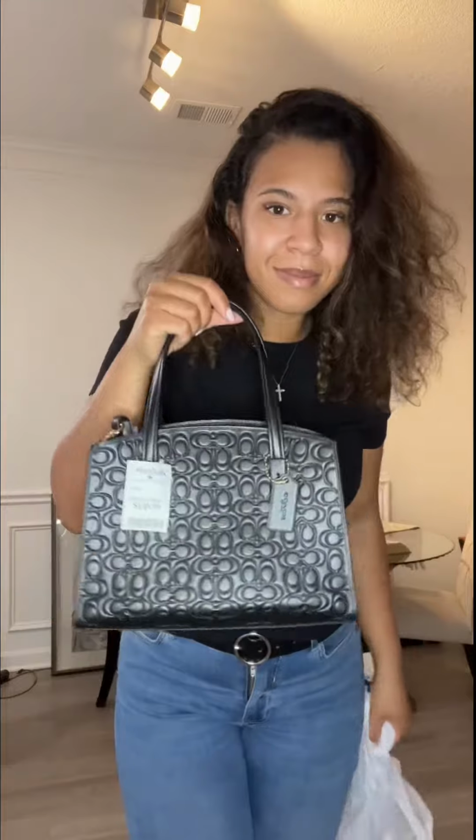I found a really cute Coach bag at Marshall's. Let me show you what I got. How beautiful is this bag? I seen her in Marshall's and she was $150. I am so shocked I found this at Marshall's.